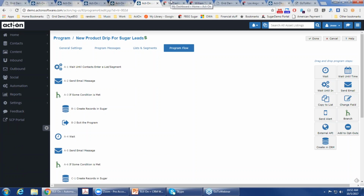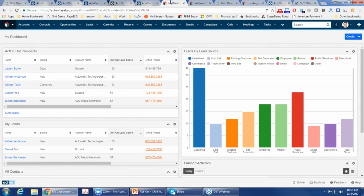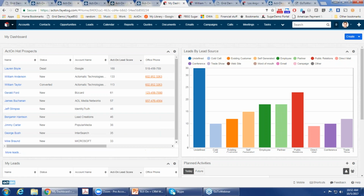Now we'll go ahead and show you a little bit of information inside of Sugar. Similarly to being able to show the lead and opportunity reporting data inside of ActOn, you can also have visibility to that data inside of the CRM as well. As we were talking about lead scoring, one of my favorite features of the integration is the hot prospects dashlet that gets added onto the dashboard.